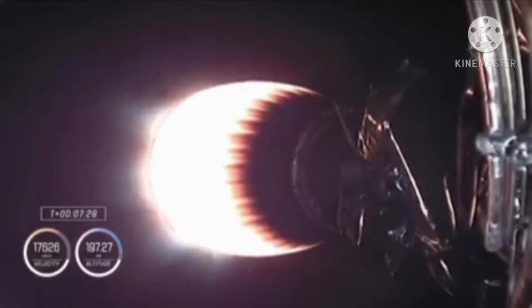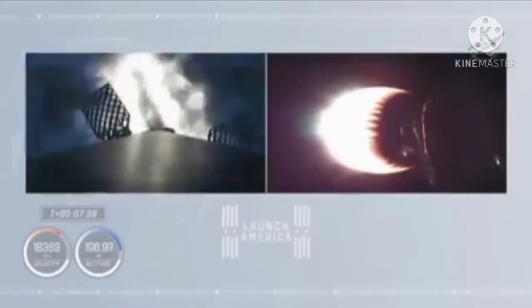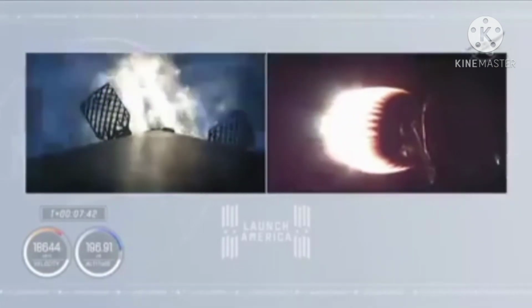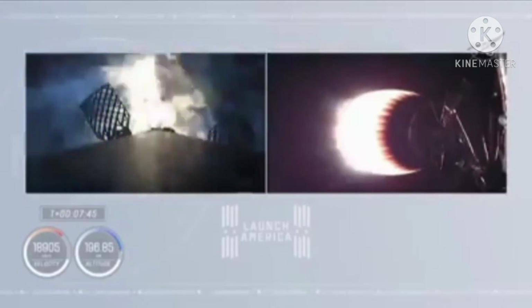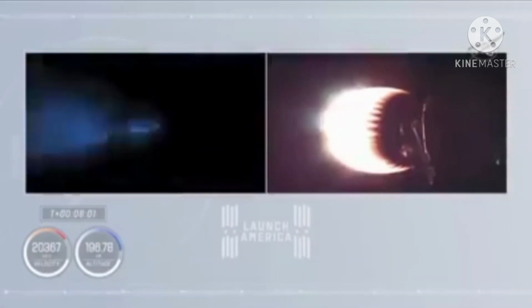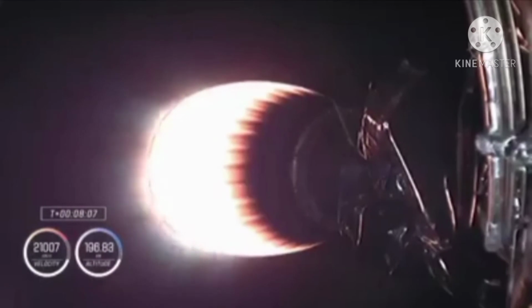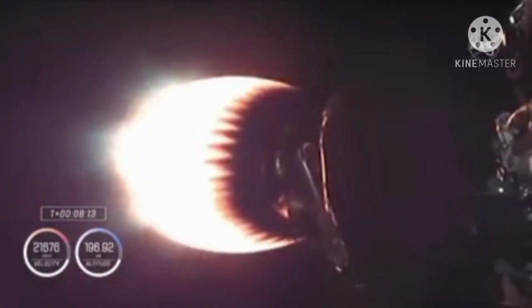First stage preparing to ignite for the entry burn. Stage 2 FTS is saved. And we've got ignition of the entry burn, center engine, followed by the other 2 restart engines. First stage now getting ready to re-enter the Earth's atmosphere. This is about a 29-second burn, and it's designed to slow the vehicle way down. We're going to shed about 70% of the velocity of that dropping first stage by the time this burn completes. I should say by the time the entry burn completes, which is now over. First stage on target for the drone ship in the Atlantic Ocean.